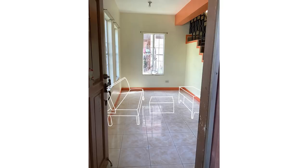We have to place it at this side. It's a narrow space, so the sofa must be against the wall. The console table could be at the farthest end, so when you enter the door, that's what you're going to see first with all these decorations. Everything else follows easily.